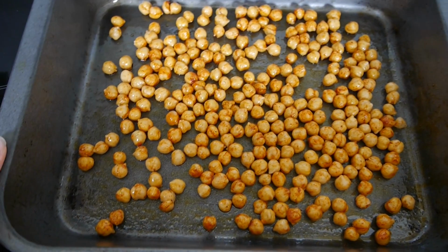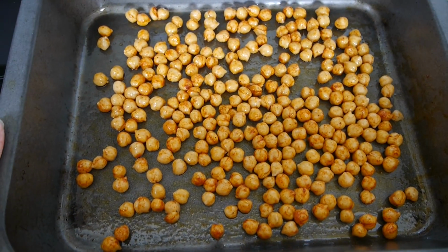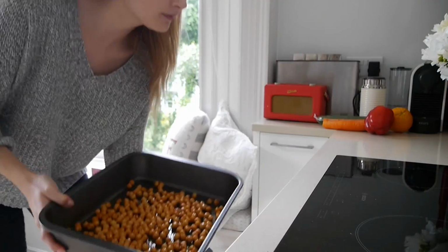Once they're fully covered and in an even layer, I'm just going to bake that for about 30 minutes at 200 degrees Celsius. So the chickpeas are really that simple. I'm probably going to check on them every 10 minutes, I reckon, just to check they're not burning and to move them all around a little bit so they evenly cook. And then that's that. I'm going to get on with the energy balls now.